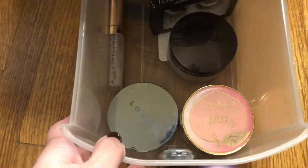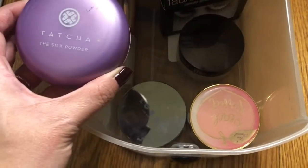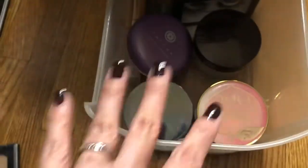And I don't really have a whole lot of setting powders like this. These 4 are the only ones I have. So that said, these still will take forever to use up.